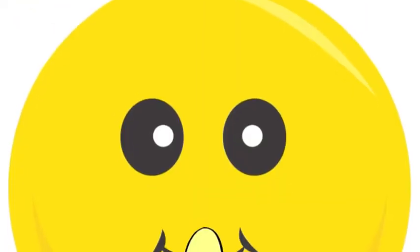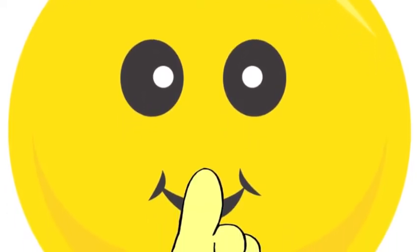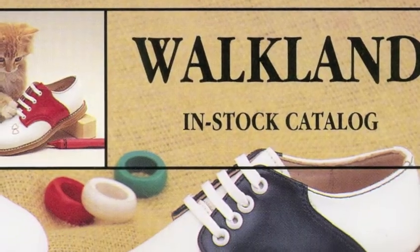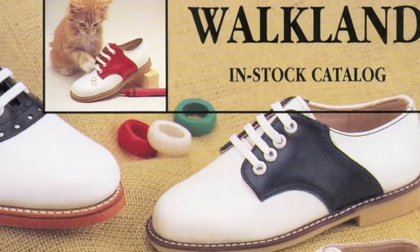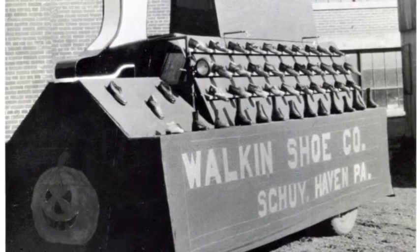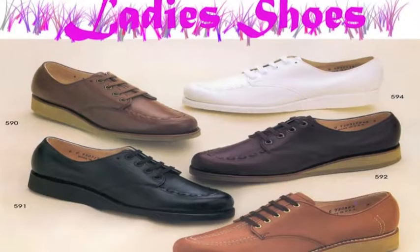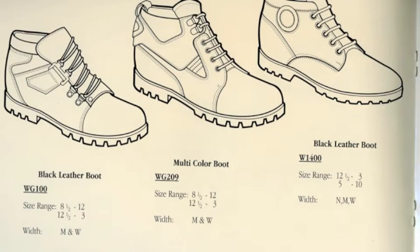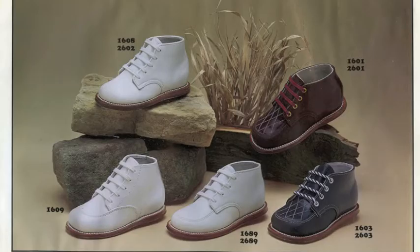All right, you're about to find out something amazing about the Walk-In Shoe Factory. But you can't tell anyone about this. Do you promise to keep it a secret? Okay. They used to make shoes here. I mean a lot of shoes. Ladies' shoes, gentlemen's shoes, sandals, boots. But their specialty were children's shoes. Yeah. Kids just like you.